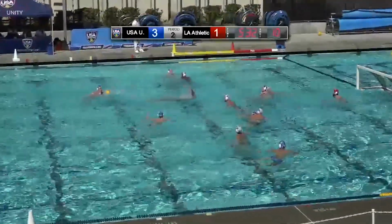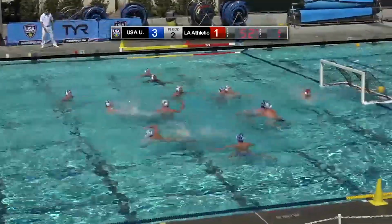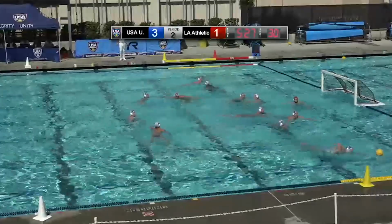Looks like that Nick Bell moving into 2 meters there. Yeah, posted now. Roberts waving it around. And it's tipped out. Holland gets a piece of it. New shot clock here.